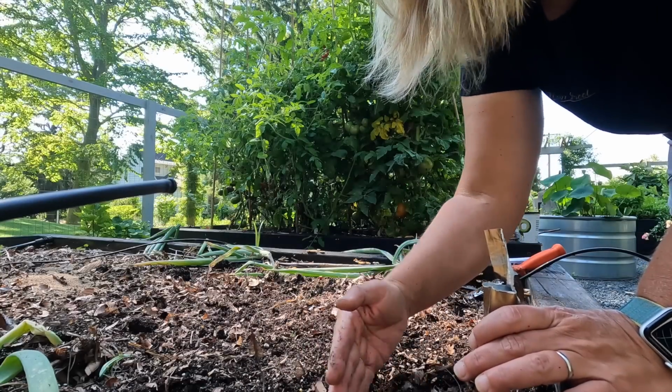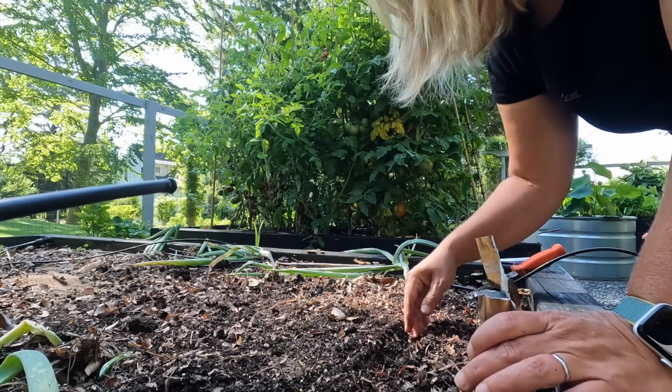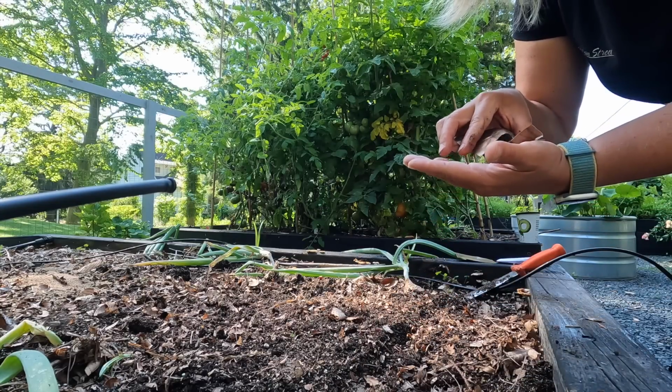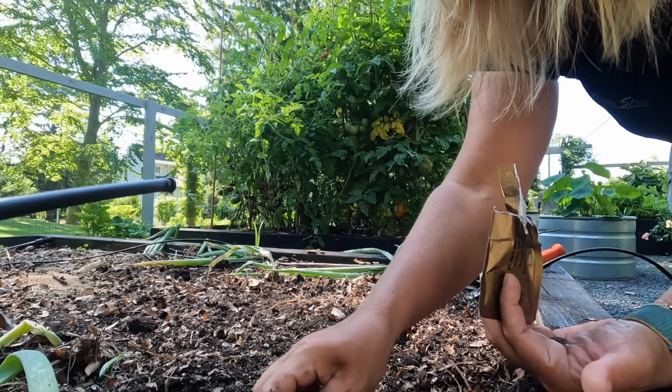I'm going to try not to plant these too close because I don't want to have to come back and thin these too much because I just know I'll forget. But carrot seeds are so tiny.